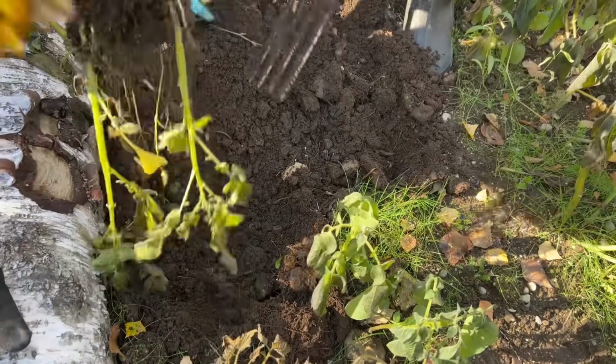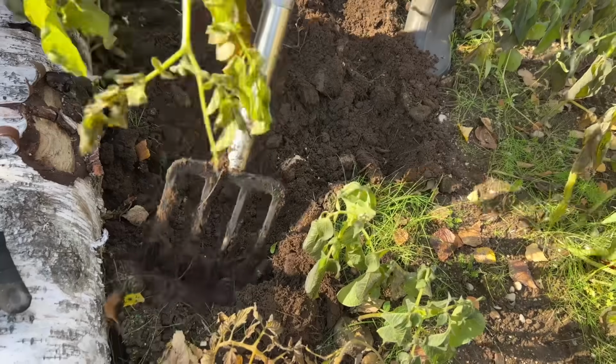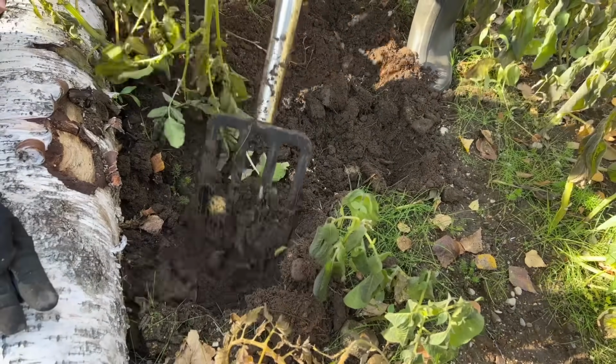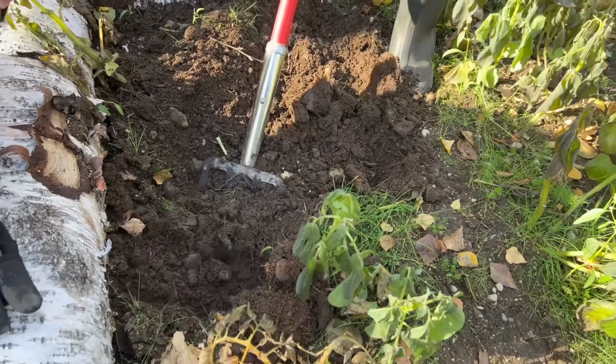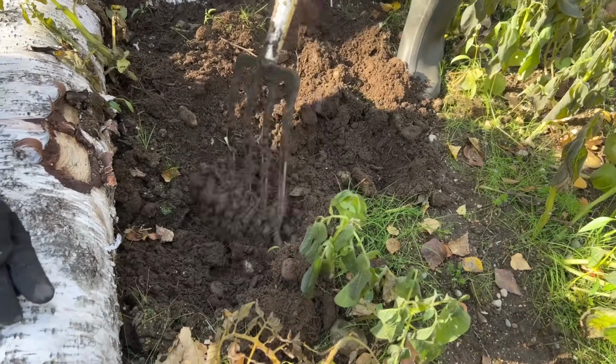Yay! One potato, two. Three. I don't think it was a very good potato year here in Alaska. One potato, two potato, three potato, four. Oh no, not four, just three. Okay, well, at least we're getting something. Grateful for each one.